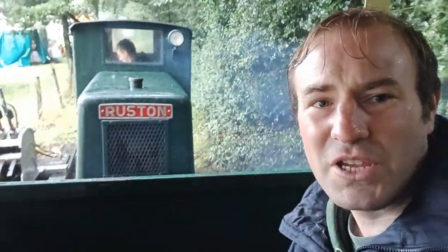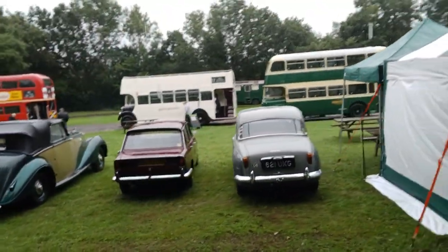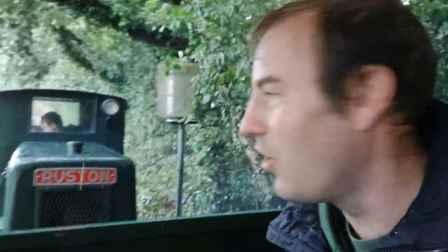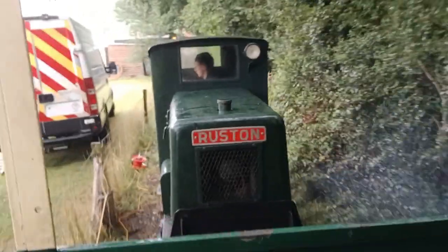So we've gone from a noisy old bus to a noisy old diesel. We're getting a view though of the cars. That white bus, that's the one we were on. This will give us an opportunity to see the sights. I've not been here before. Oh, maybe a crash though.